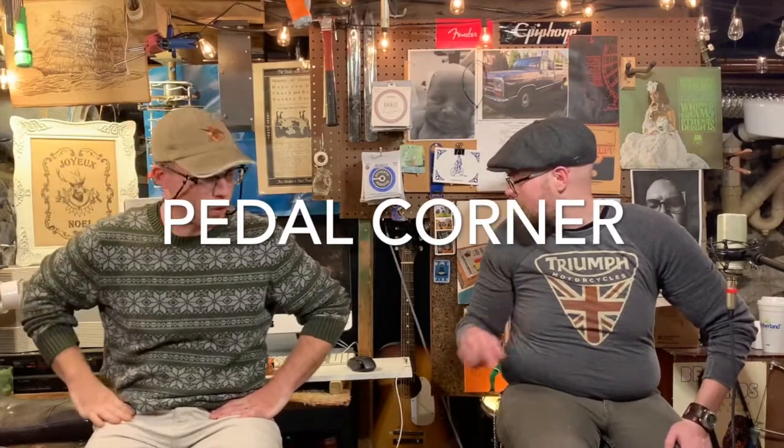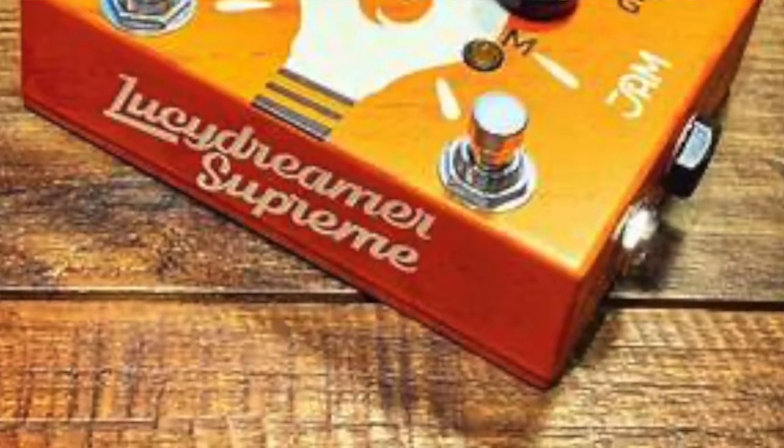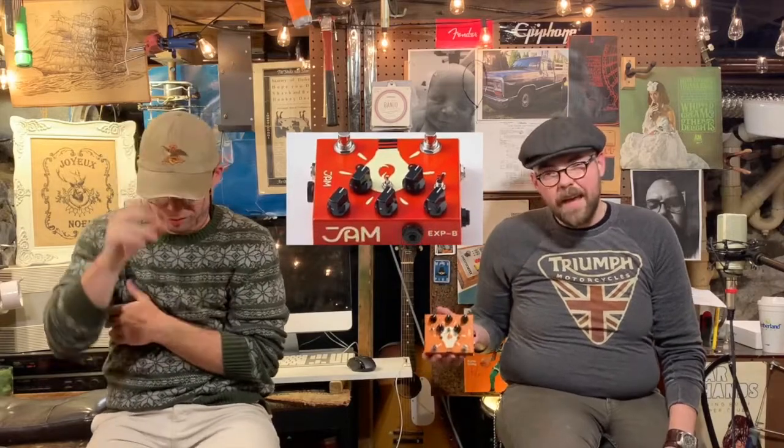All right, Pedal Corner. So we haven't done this in a little while. We did this once before. Here's one that we got this time. Earlier on in Best of the Week, we had a Jam Pedals Waterfall on there. Oh yeah, Jam Pedals kick ass. And I actually just got today a Jam Pedals Lucy Dreamer Supreme.